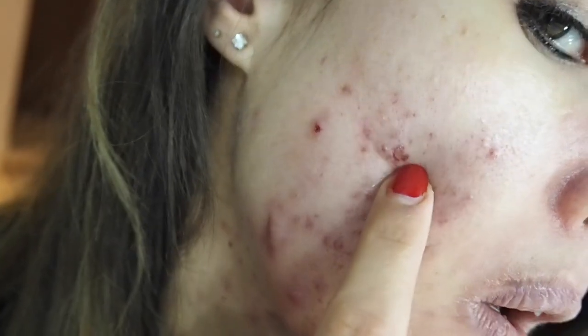I'm getting some new things on my jawline and my neck, and they're itchy. This isn't looking too pleasant. I haven't squeezed this or anything. And same for this. I'm just letting them do their own thing, but they don't seem to be doing anything attractive.